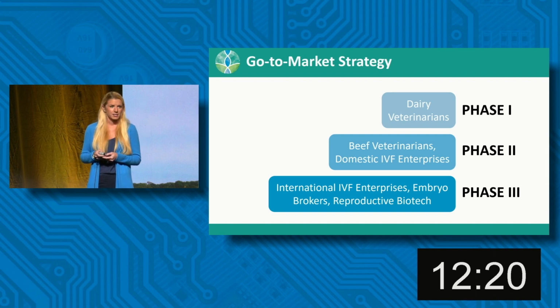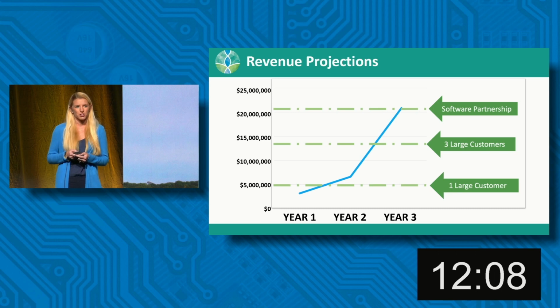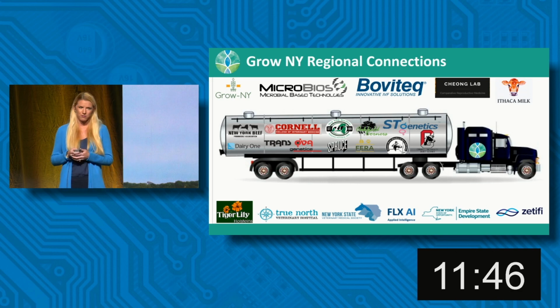To access these customers, we will leverage existing contacts, participate in industry conventions, and make key hires for product demonstration. With this plan, we can generate over $3 million next year. While ambitious, it's feasible due to the relationships that we have built and demand to improve profit margins of animal production. I want you to notice that securement of key customers or a software partnership can help us exceed our goals and scale faster.